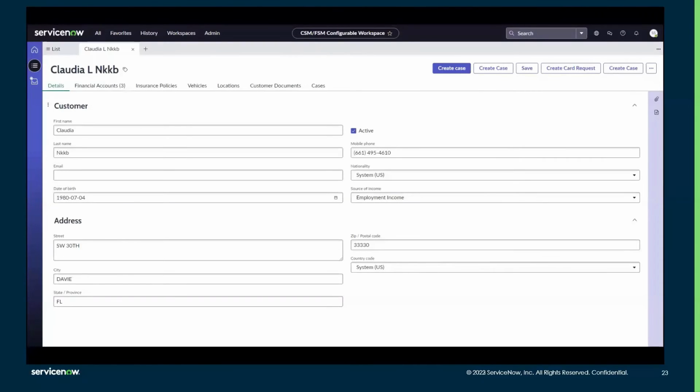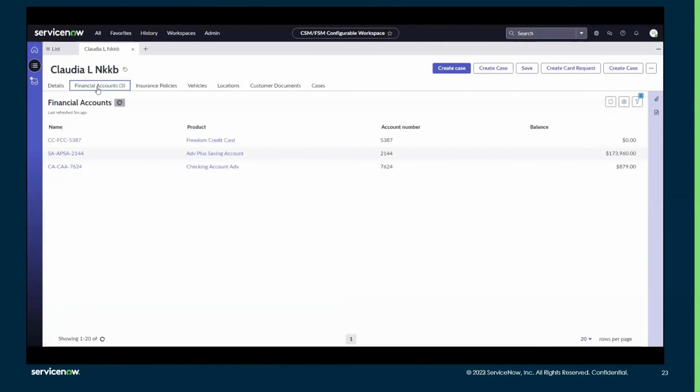Here is a customer, Claudia, whose last name I've changed so I can pull data for her from Equifax test environment. Claudia has a few financial accounts with our bank, and she is applying for a new loan, so we want to pull her credit report from Equifax. Let me hop into Flow Designer to show how developers can easily configure that action.